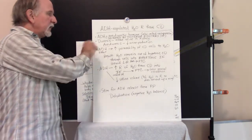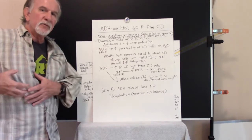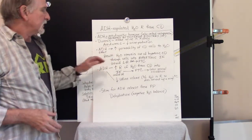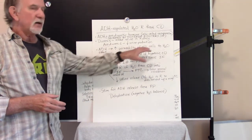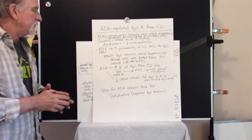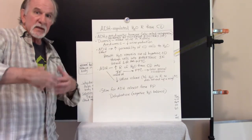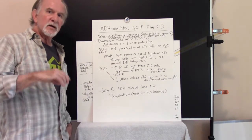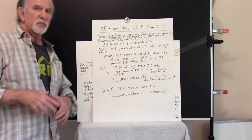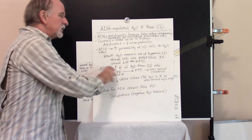Antidiuretic hormone will increase the permeability of collecting duct cells to water. Permeability means how easily water flows through these cells. The result of ADH's effect to increase the permeability of collecting duct cells to water is that water will osmose out of the hypotonic filtrate in the collecting duct through these cells into the hypertonic interstitial fluid with the high salt concentration around the loop of Henle. And once the water has osmosed into this interstitial fluid around the loop of Henle, it will flow into the peritubular capillaries and become plasma. The water that's reabsorbed in this fashion would not end up in the urine, and as a result, ADH's effect on the kidney would be to decrease urine volume.